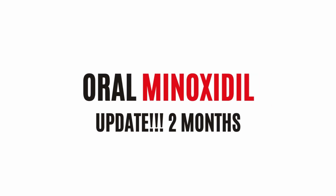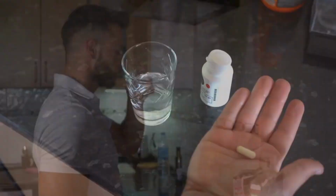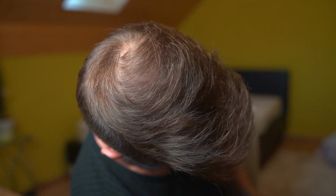And welcome back to another update, everybody. It's been 2 months since I started with oral minoxidil for hair loss prevention. Not only that, but also thickening my existing hair, improving the quality of my transplanted hair, and also making the speed of the hair growth faster. I'm gonna dive into that in a minute.